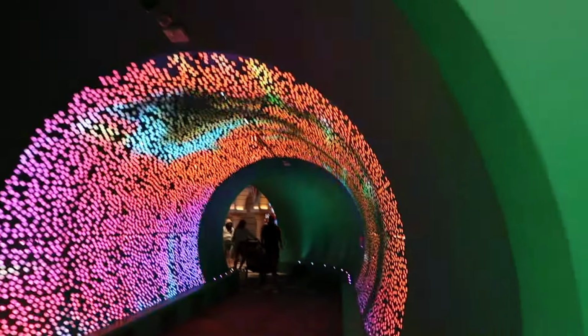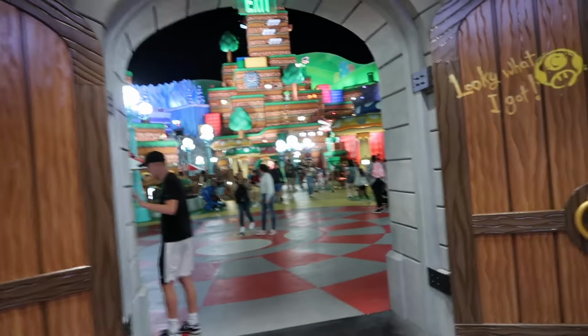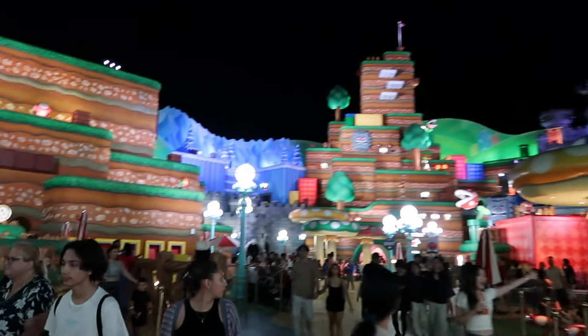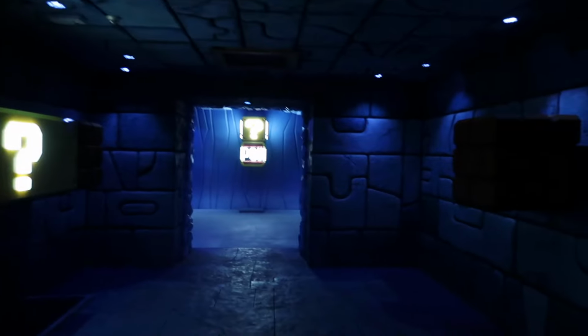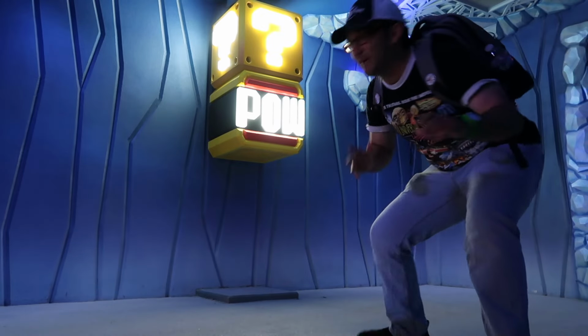Alright, let's go, in the warp pipe. It's so surreal to enter through that into Peach's castle and then just head right into this. There's 8-Bit Mario from the NES days. This is a rare chance to be in a section of Super Nintendo World that is empty. This is so cool. Seriously, this is so cool that there's nobody up here.